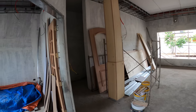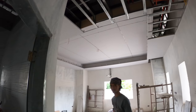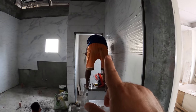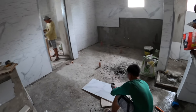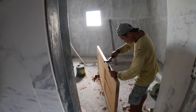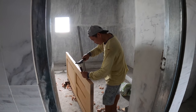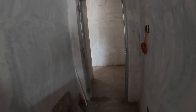Coming on into the house, back into the noise. Here in the master bedroom, we've got the ceiling guys still continuing with the drywall installation. We've got Tyler working inside the master bath. Mr. Gabby here is putting in grout. Mr. Jojo here is tiling inside of the throne room or the water closet, and our carpenter Mr. Allen is prepping doors to be hung here. Salamat. Coming on back out.